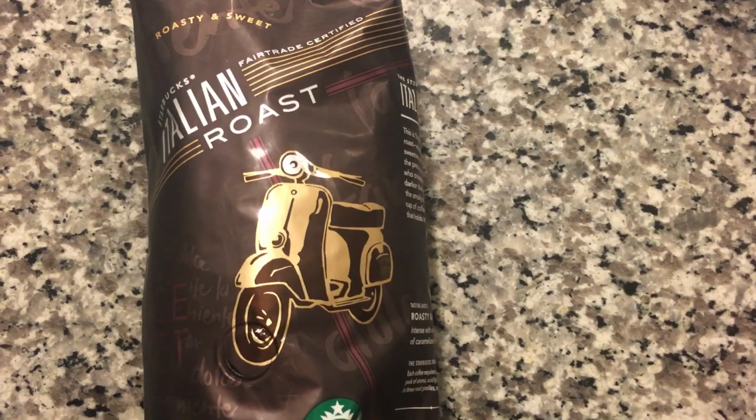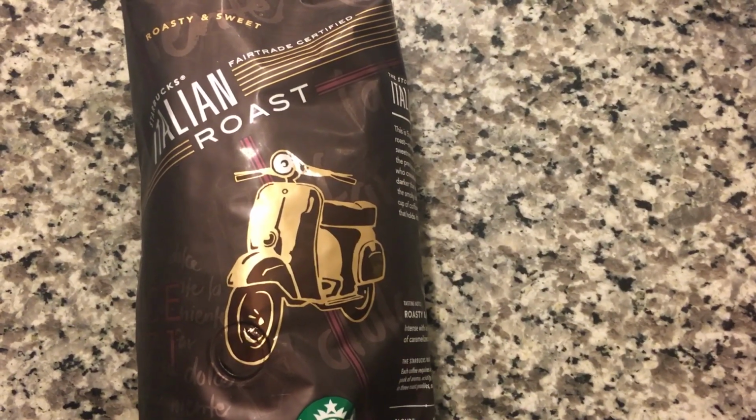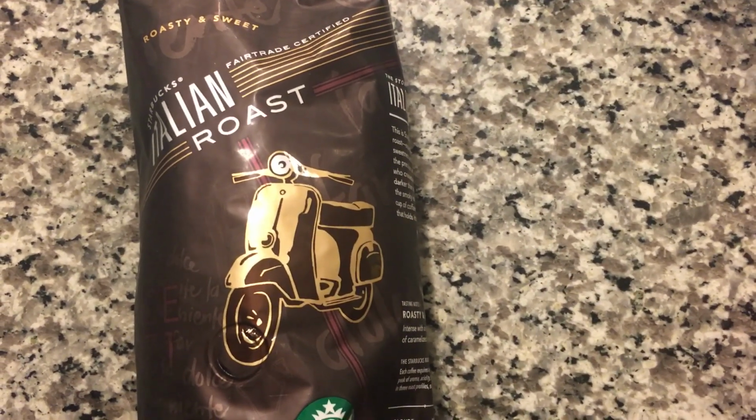If you guys are not coffee drinkers, just try it. Honestly, try this coffee. I always encourage black coffee, but you can have it with Italian cream. It's really good. You can have it with half and half. You can do it with soy.